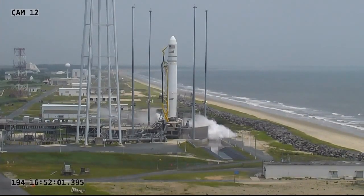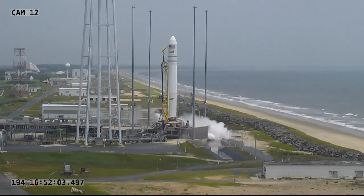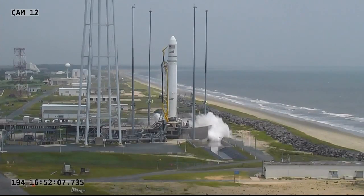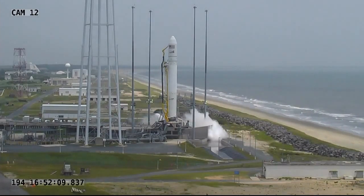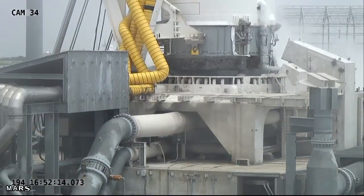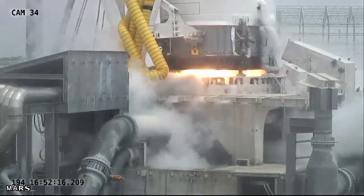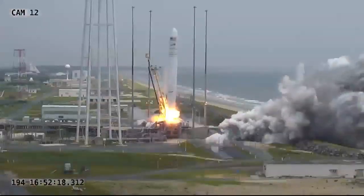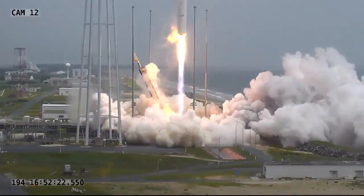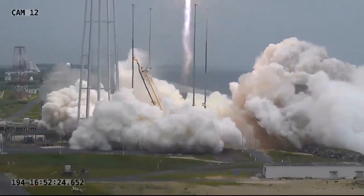T-minus 10 seconds. CBC slew test initiated. Mark. And 10 seconds to launch. 5, 4, 3, 2, 1. And we have ignition. And we have liftoff of Antares for the Orb-2 mission from the Wallops Flight Facility, delivering Cygnus on its second commercial resupply service to the International Space Station.